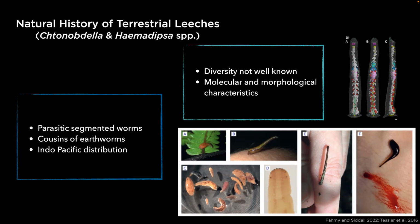As I mentioned in previous chapters, initially I was sorting leeches based on observations of external features. And here I wanted to use molecular approaches and morphology to see if these differences really represent any new diversity. So I build on some of the methods developed by my colleague, Dr. Michael Tesler, who's a Fordham alum, who was the first to use micro-CT scans to describe leech diversity in 2016.